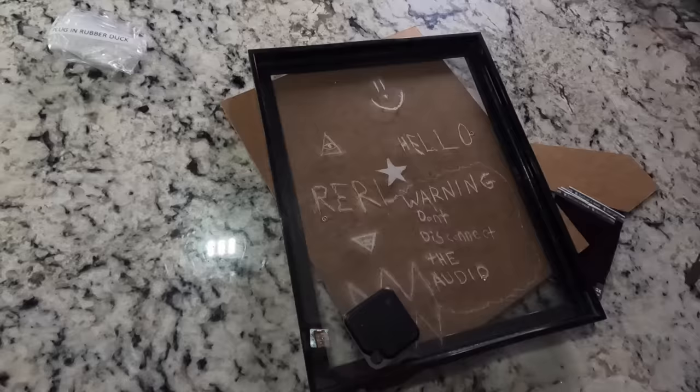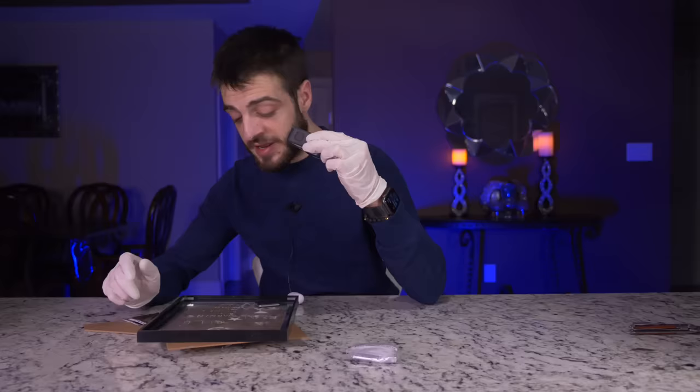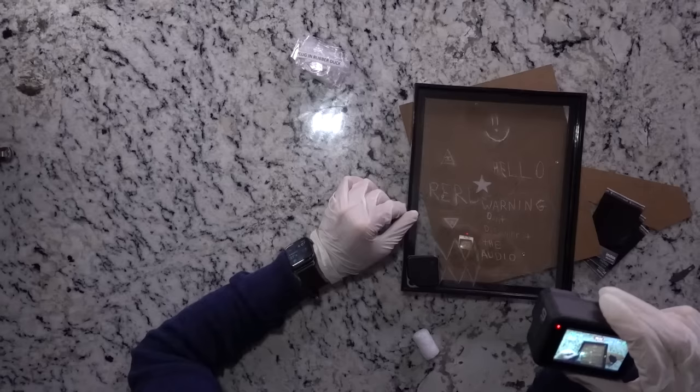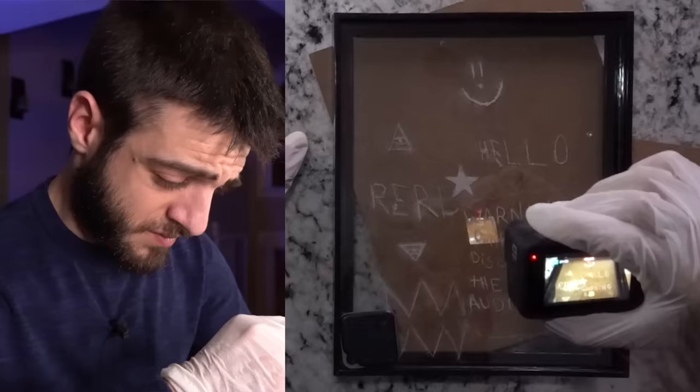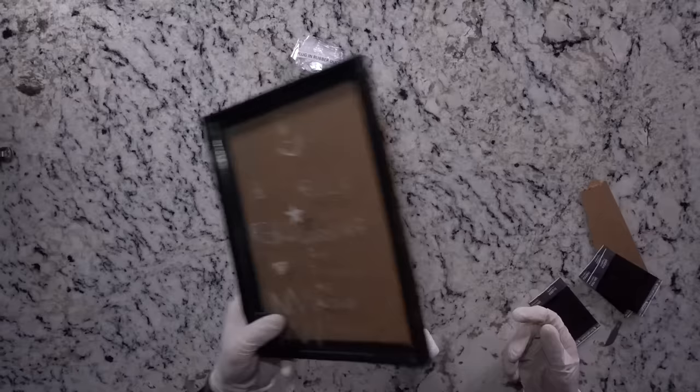It says hello. I'm having a lot of trouble reading this right now. I can see that there are a lot of letters on the glass, but with my naked eye I can't see these letters. I'm probably going to have to review this, or my editor will. I see hello. I'm using a GoPro and the GoPro screen is kind of tiny. I see warning. If you guys want to let me know in the comment section, I greatly appreciate it. It looks like pearl. I'm going to put this picture frame in the garbage. I've lost so much money from this damn mystery box, but it's totally cool.